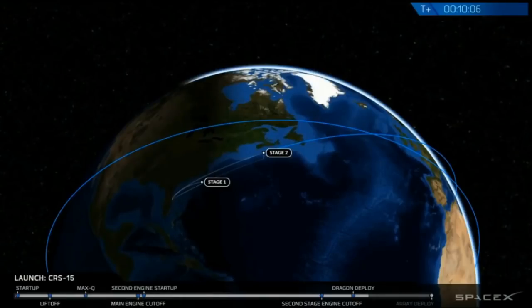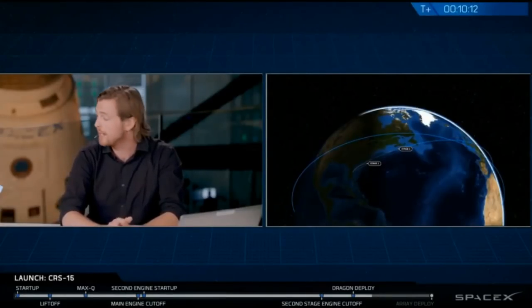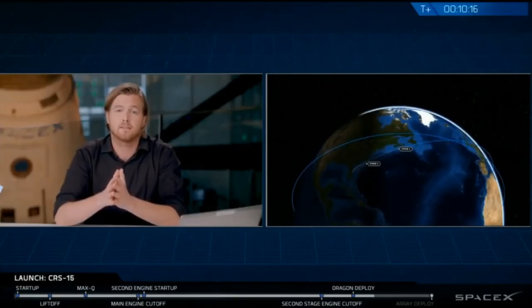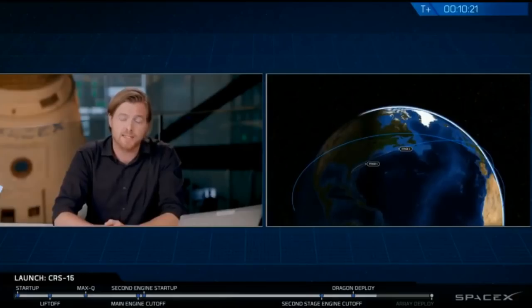We've got a number of important steps still coming up. The solar array is going to deploy next. The solar arrays power Dragon during its rendezvous process with the International Space Station. That process itself consists of several engine burns. Those are height adjustment and co-elliptic burns. And those adjust the orbits to get it closer to the International Space Station and then to finally get reached out to by the Canadarm.